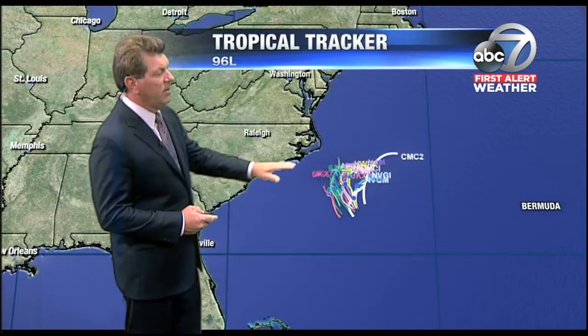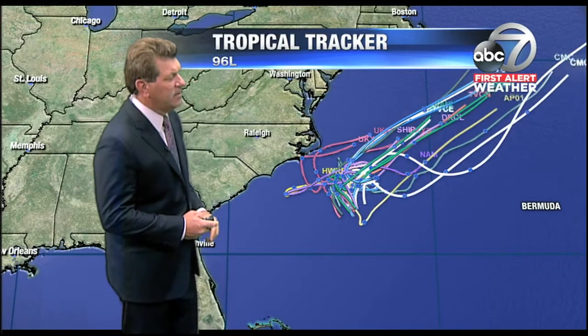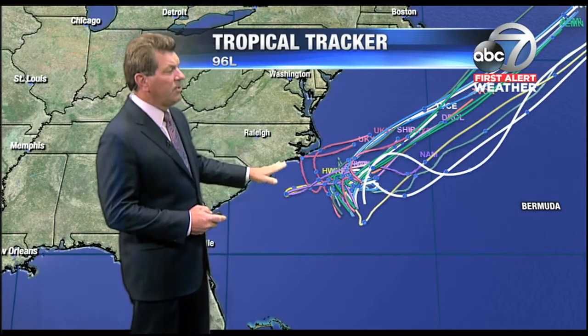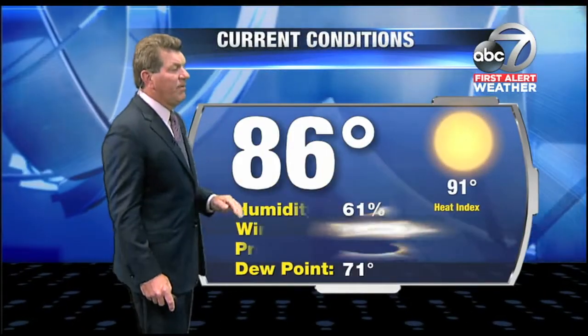That, again, puts the Carolina coast very close, and you see it kind of just dancing around there. The spaghetti models eventually all agree that a front will pick it up and carry it off into the North Atlantic. So it bears watching, though. A couple of the models put it right there along the Outer Banks of North Carolina in about 3 to 4 days from now.